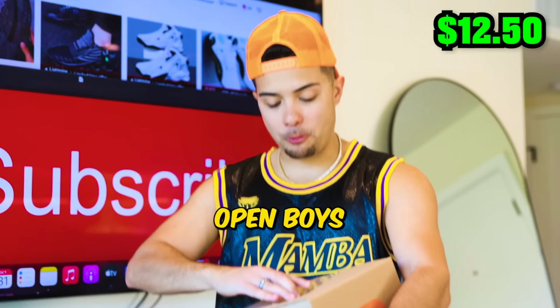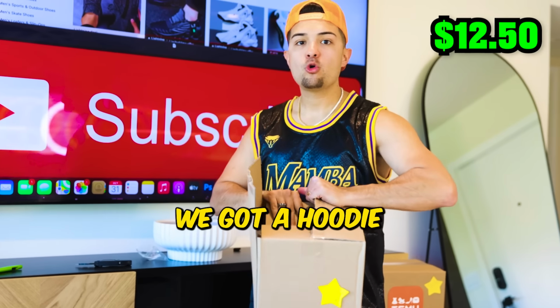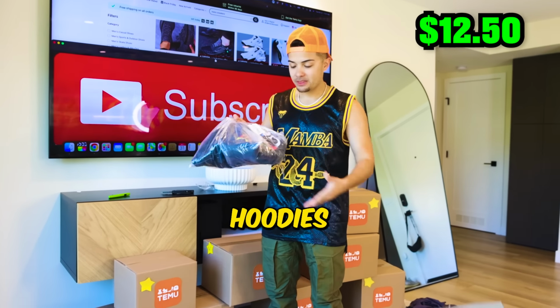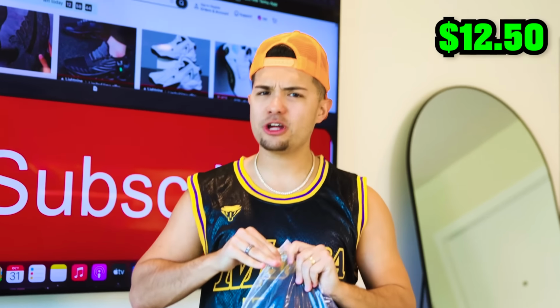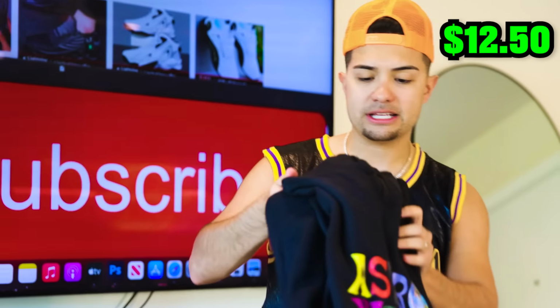Let's pop this straight open, boys. We got a hoodie. I know how much you guys love hoodies. Travis, once again, I think it's a hoodie. It may not be a hoodie, but I think it may be a hoodie. This is thick, whatever it is.